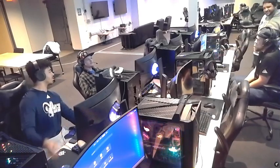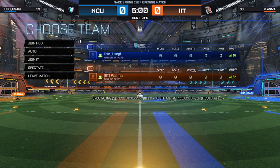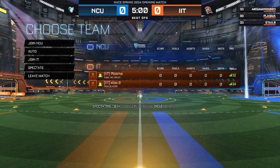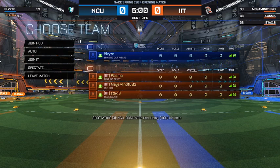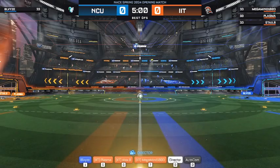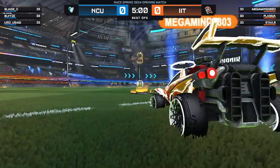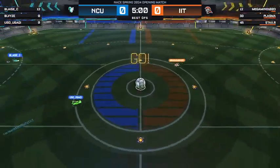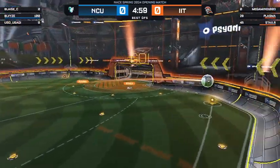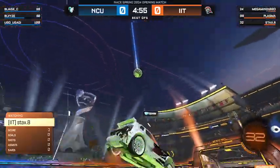All right. Here we go. A little bit of a quick start here. But we are getting going against Indiana Institute of Technology, I believe. Let's see. All right, here we go. We are off. This is NCU's first match of the season. We're super excited to be getting going again.